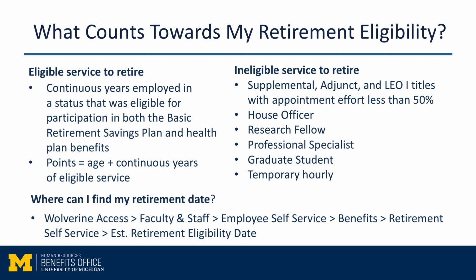Also, if you had breaks in service or you worked part-time during your career here at U of M, you'll want to read more about how this may affect the amount of service you accrued and when you are eligible to retire. There's more information about eligibility and years of service on the Human Resources website under Retirement Eligibility.